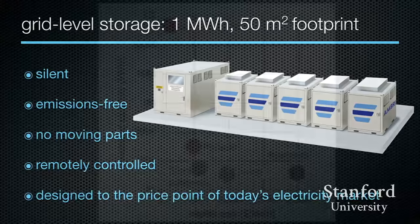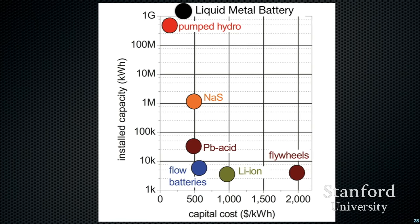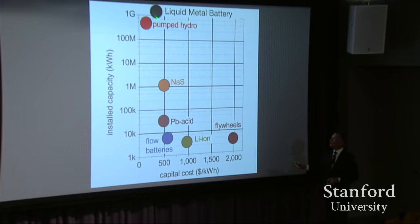But the only question is, what's its cost? So the first one's obviously going to be way over here. But our cost models indicate that at scale, we're going to be below $500 per kilowatt hour. So that looks good.